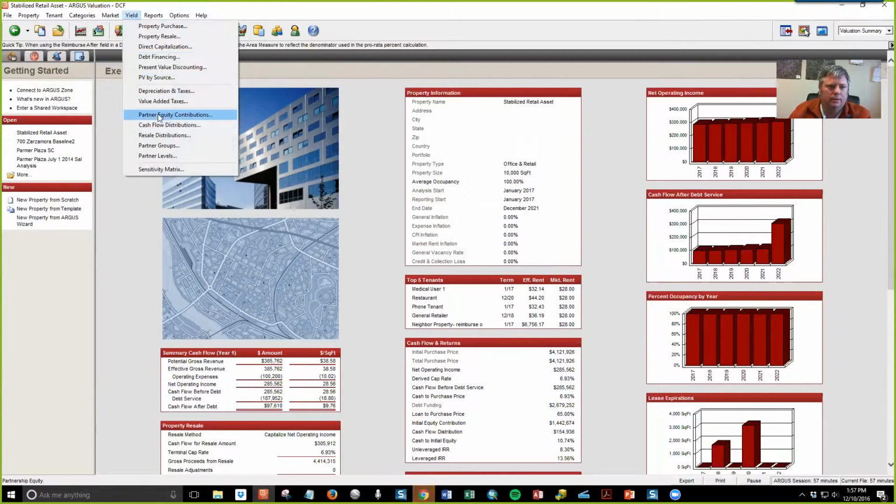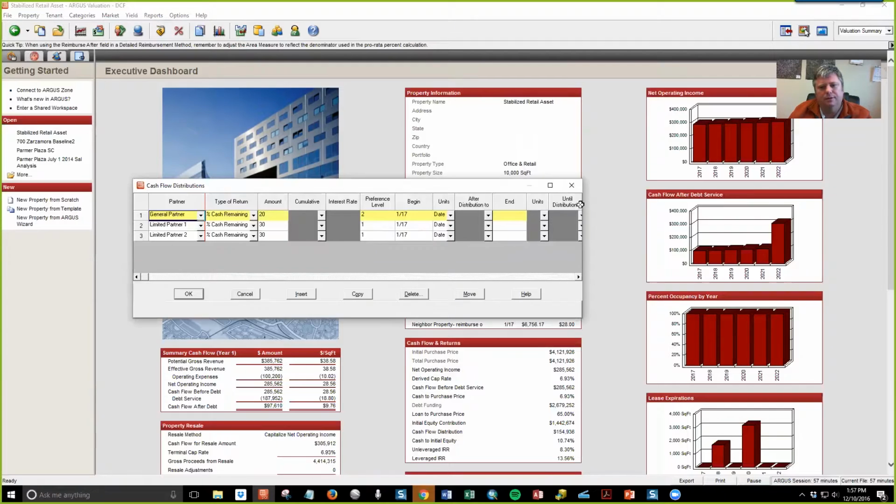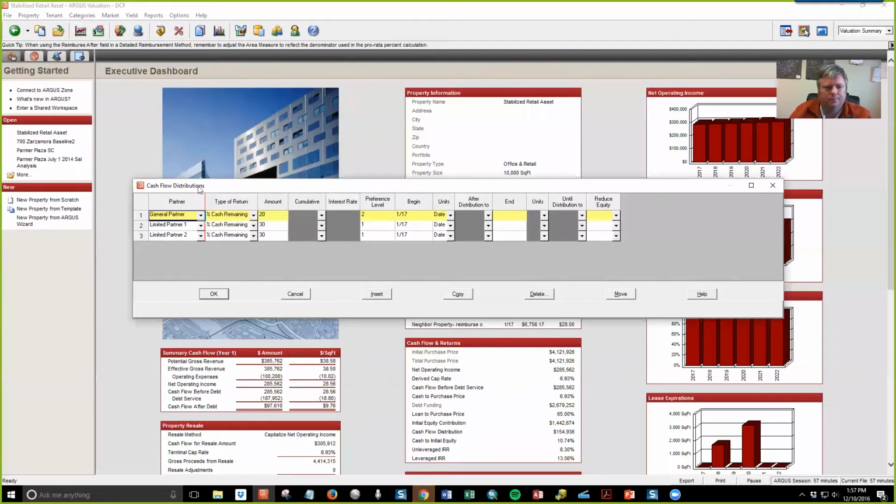So we looked at the contributions. Now we're going to look at the distributions. So what happens when this deal makes money? You're going to see these preference levels. What this means is if you have a preference level of 1, that category gets paid before the preference level of 2. If there's no money to disperse for the preference level of 2, then without satisfying all of level 1, level 2 does not get paid out, and so forth and so on. So, you know, when we were going through the investment, the distributions to the general partner is going to be 20% of the cash remaining.